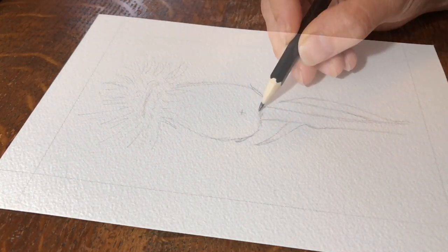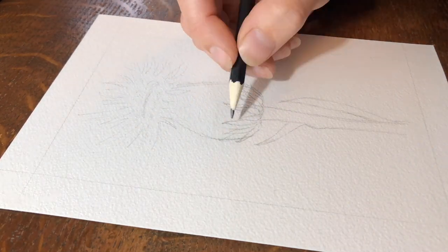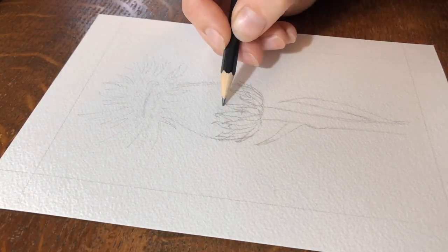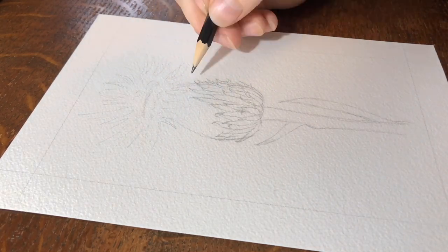I only recently learned that there are many different types of thistle, and at least 10 are native to the UK. The most common ones in Scotland are the marsh thistle, the spear thistle, and the creeping thistle, which is the one I have chosen to paint today.